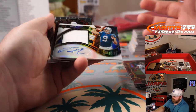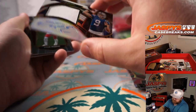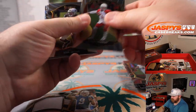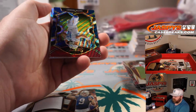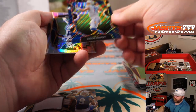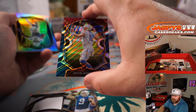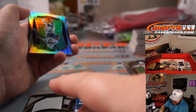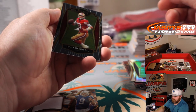Jacob Eason, jersey and auto, out of 75 for the Colts, Clayton Netches, Kyler Murray for the Cardinals, Tyler Johnson, and Justin Herbert, red, white, and blue, out of 199 for the Chargers. PJ. There you go, PJ. CeeDee Lamb, rookie silver for the Cowboys. Roger Lowe.